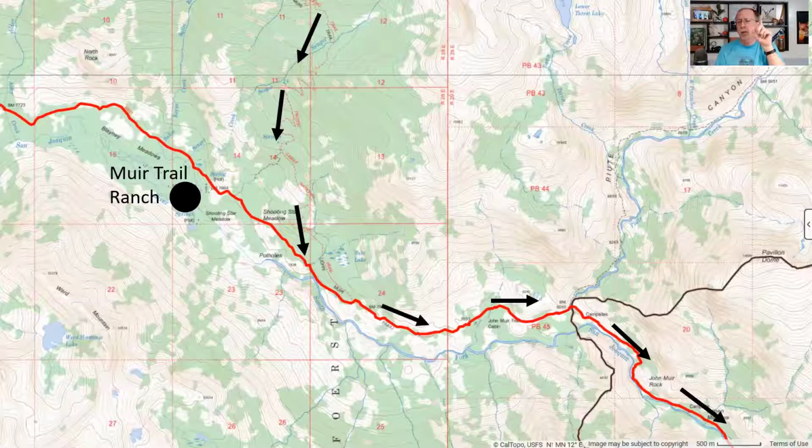What's happening is JMT people are dropping down to get resupply and then continuing on, or people are coming northbound, going out to get their material and then coming back. So you have people going both directions. It's quite busy.